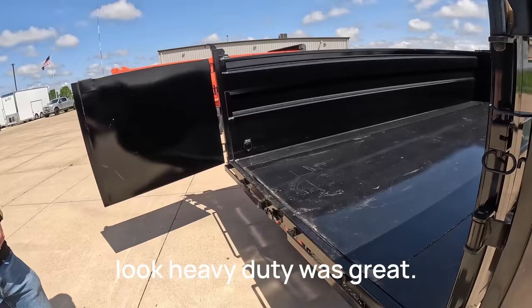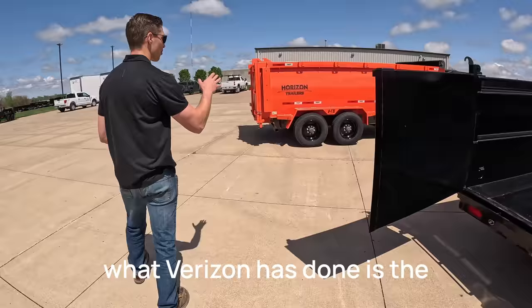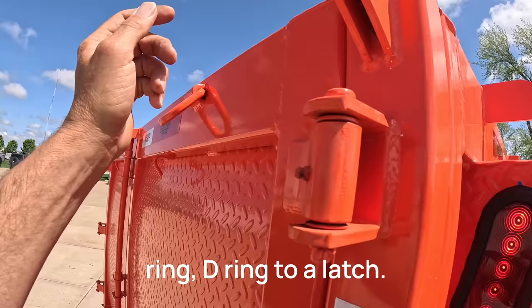Now, one thing I did like about what Horizon has done is the simplicity aspect of it, right? So essentially what they did is they did something simple. Welded on a D-ring. D-ring to a latch. It's just done.